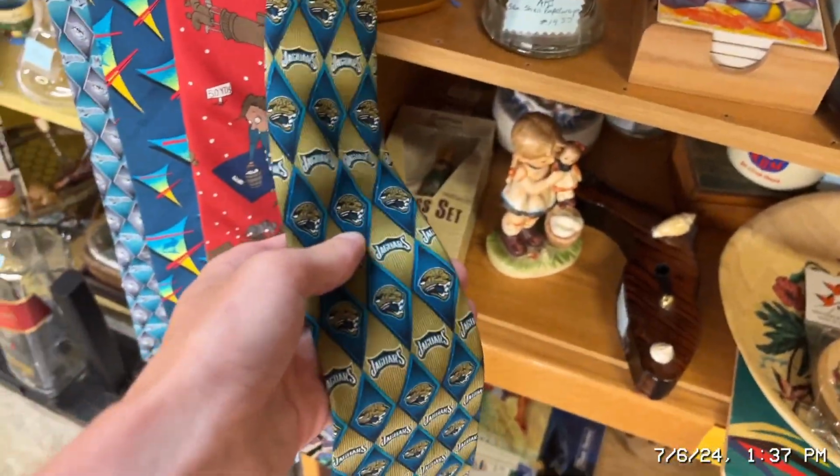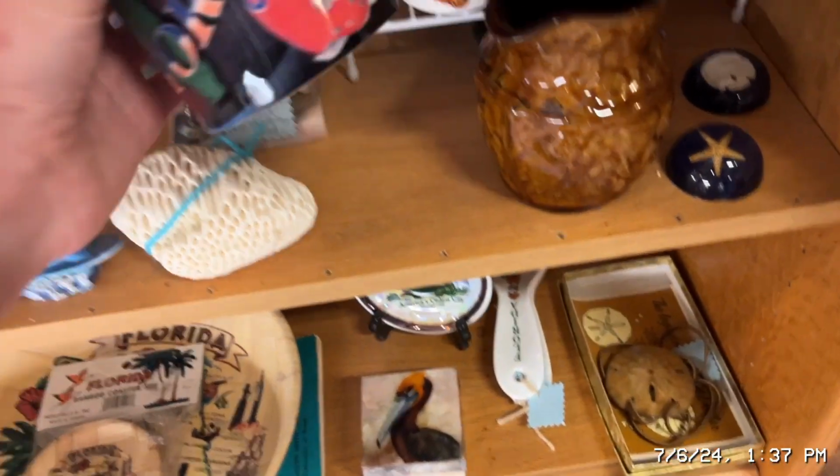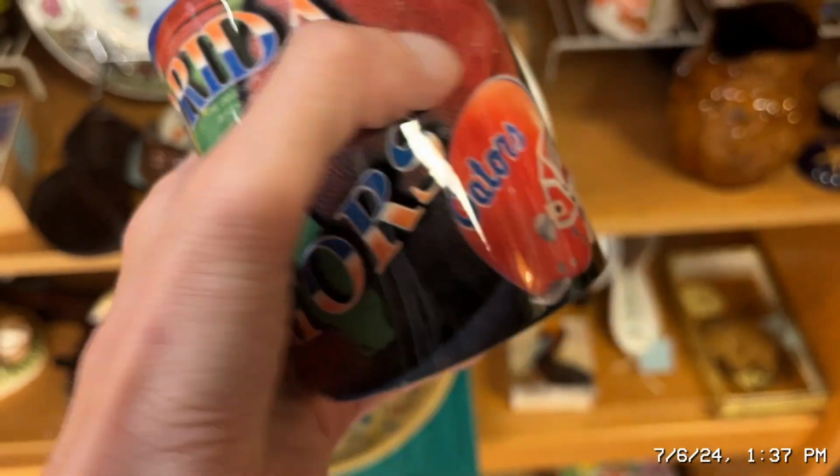Oh, Jaguars tie. And a Jacksonville Jags tie. And a Florida Gators coffee mug. For $7.